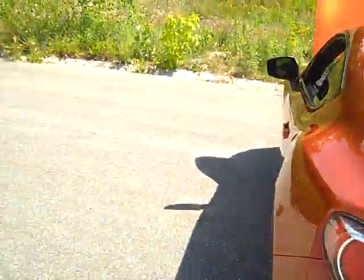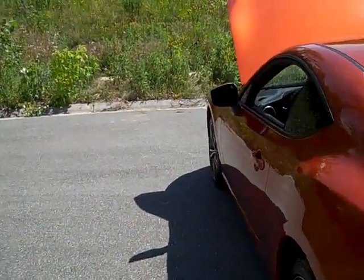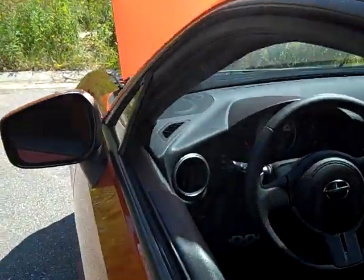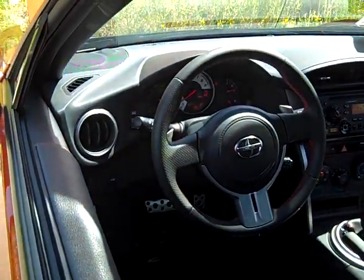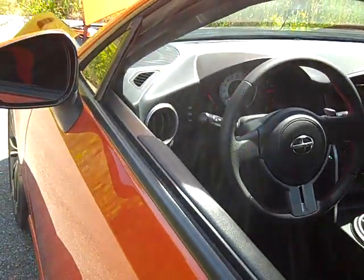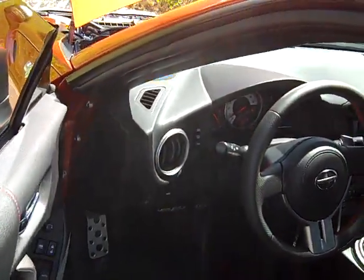Now, one thing, when I was able to drive this car at the Scion launch, one thing that really impressed me is how this car steered. You look at that steering wheel, it's perfectly round. It isn't flat on the bottom like we've been doing on Scion TC, Toyota Corolla S. It's round so that you're never lost when you're spinning the wheel.